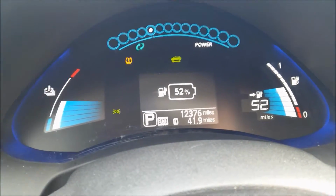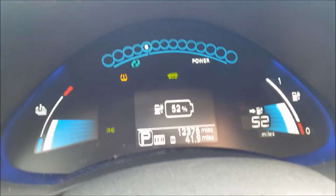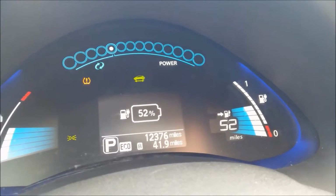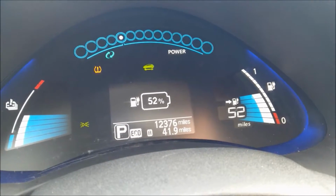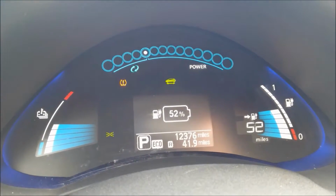Alrighty, so just pulled into work here at 5:04. 50 degrees out. It's been raining all day, but the sun shined here on the way to work, and I had a good economical trip here. I actually picked up 4 miles on my range. I started at 48, went to 52. And that's after driving 11 miles on my drive to work, because it's mostly downhill on a highway. Used 6% of the battery there.